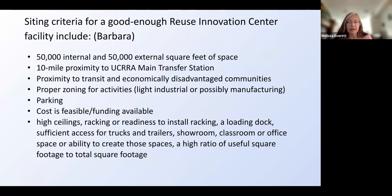We talk about funding, and then some useful details: high ceilings, racking, readiness to install racking, access that Dave talked about for trucks and trailers, and a high ratio of useful square footage to total square footage. In other words, if you have a giant parking lot that's already paved, but a small building, that may not be all that usable, even though there may be a lot of overall square footage.